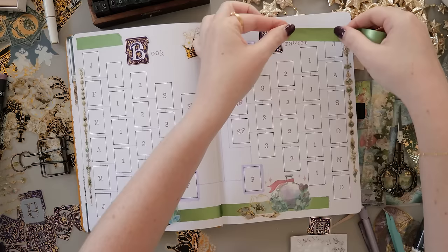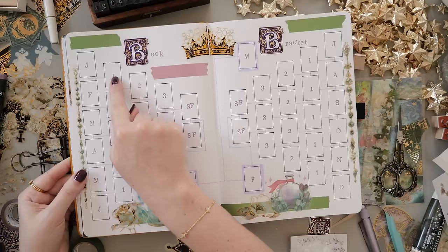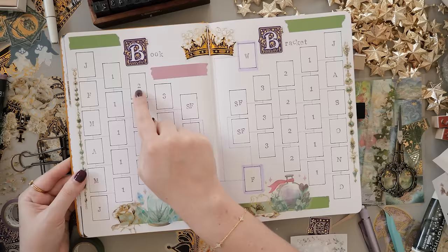Okay, now that all of the important information is down on the page, let's have a little rundown on how this whole book bracket thing actually works. So for each month, I'll choose my highest rated core pile book and I will put the book cover for January in the top, obviously February under that. Whichever book wins out of January and February goes into the next row. I'm calling it round one. So whichever wins round one goes into round two.